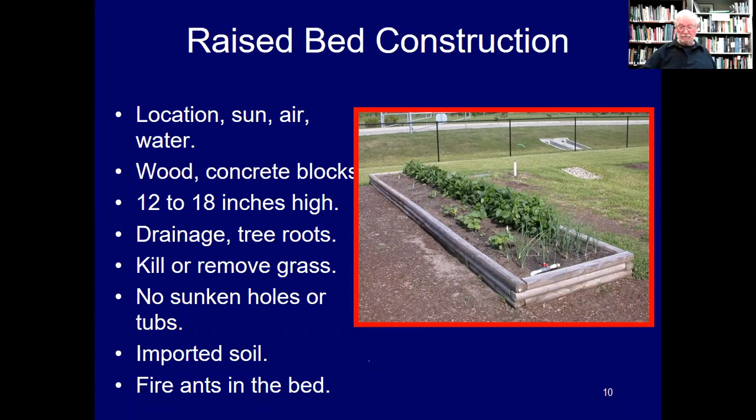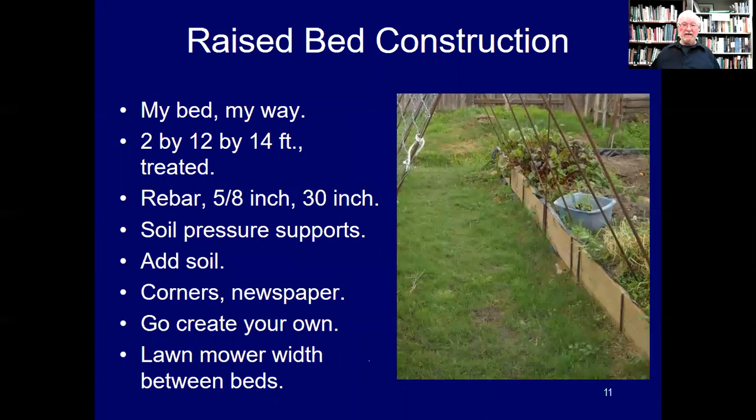Okay. The raised bed construction. This is my bed, my way. I'm economical. So what I have is 2x12s, 14 feet long, and they are treated. I have some rebar that's cut, that's 5/8 inch in diameter and cut 30 inches long.